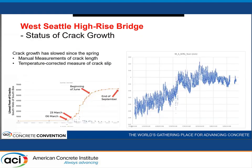As far as overall behavior of the crack growth, we've looked at that in two ways. One, we've continued to physically measure and monitor cracking over time. Since the spring, it was pretty steep in the spring, but then over the summer, it's tapered off. And then using the temperature corrected crack monitoring, we see a similar situation where during the spring, there was steady growth. There was a sudden jump here in the gauges.